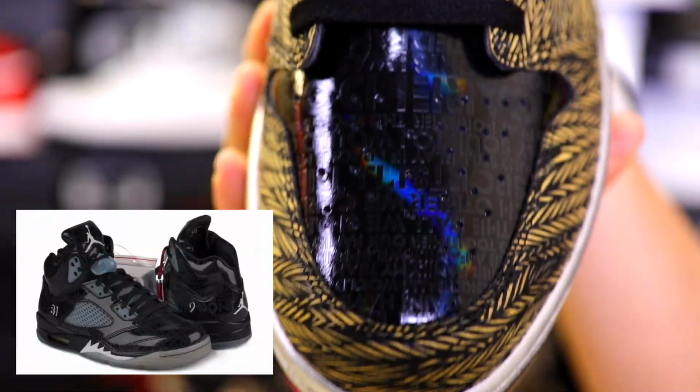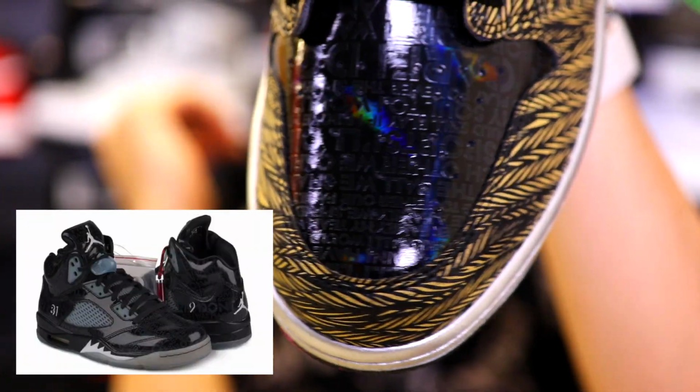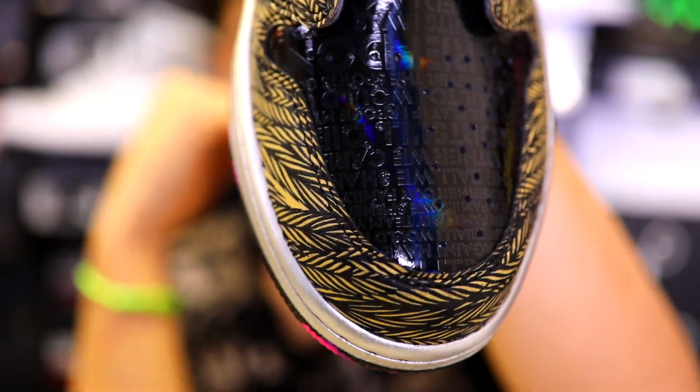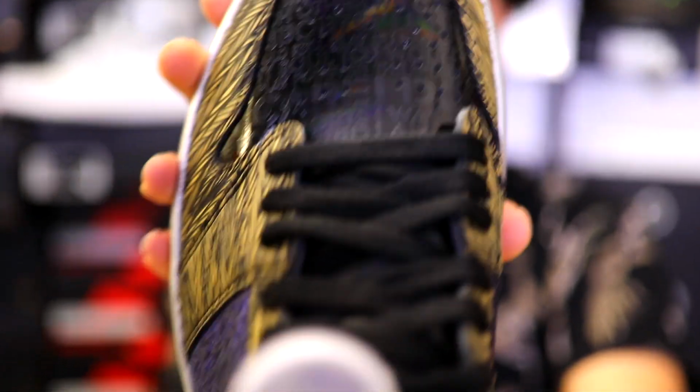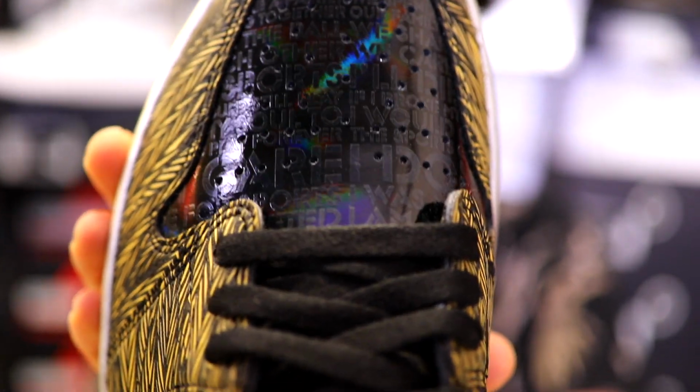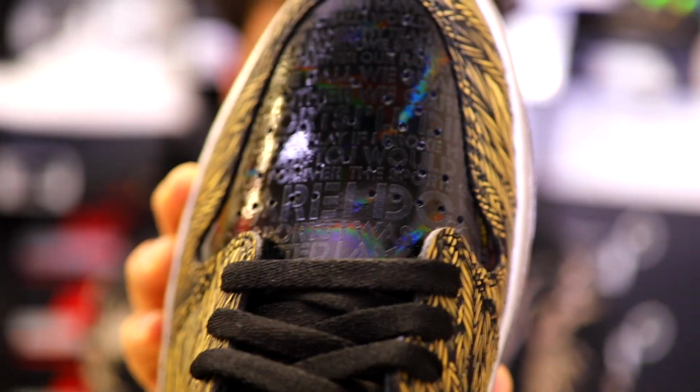Well, and lastly, the toe box. This comes from the Air Jordan 5 back in 2012. And as you can see, it has like a reflection on it, like a rainbowy one, kind of. I don't know if you can see that in the camera, but it has that reflection. Hologram, right? Right. And then there's words on it. It says things like, I see Dawn. So you can almost treat this as like a word search. Sweet. All right, well, let's go into the next shoe.